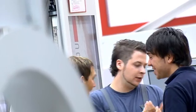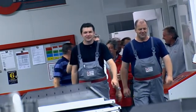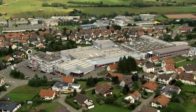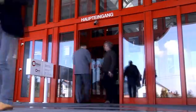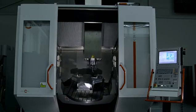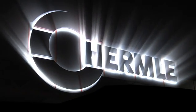Building on this foundation, Hermle has become a system solution provider in all relevant areas externally. Internally, it has created a feeling of unity. Hermle AG in Gossheim. Is this really a special place? Find out more about Hermle, about the people, benefits, and milling at its best. Get to know the machines that many call the best in the world. Perhaps sometime soon, you will too.